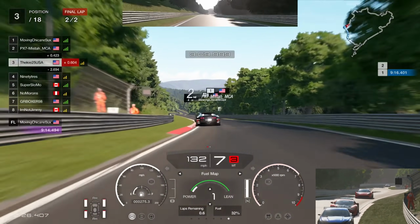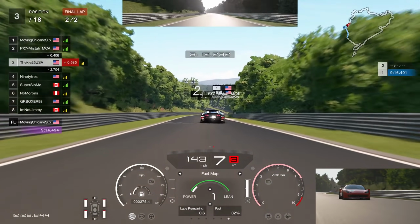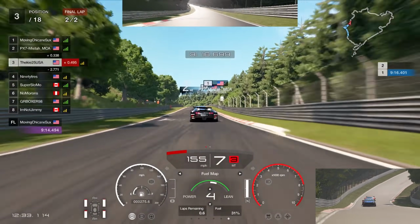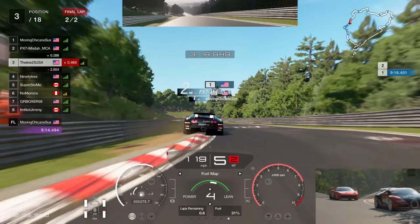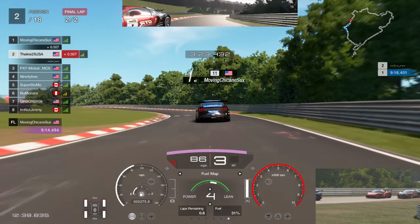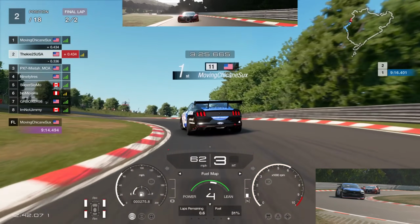And I have to say, with regards to this track, it's such a nice track once you learn it. Once you start getting used to the flow of the track, like this section here, I found it so easy to save fuel through here. You can just lift off the throttle and let the car coast. As Mr. runs a little bit wide there, we take advantage of that, and that was really opportunistic.